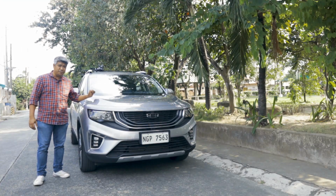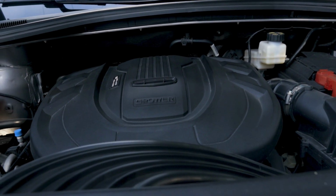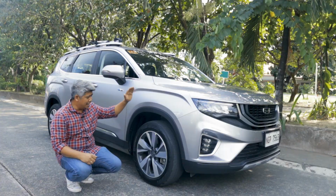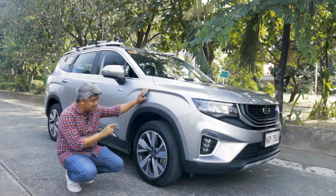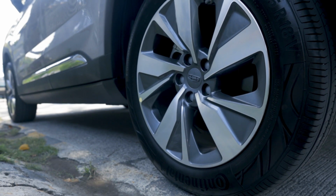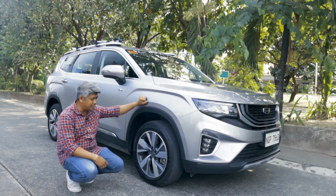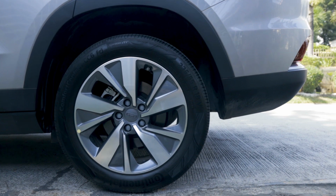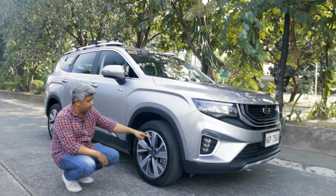This is a 1.5 3-cylinder mated with a 48-volt EMS. This is a hybrid system, so that packs a lot of punch. As for the tires, this comes in Continental Comfort CC6. It's very comfortable with lots of grip. It can get a little bit bouncy on the suspension, but hey, it's a big vehicle, so I'll take that anytime. As for the brakes, oh my goodness, look at those huge disc brakes. So it's disc brakes up front and also at the back. You don't need any more braking power from those.